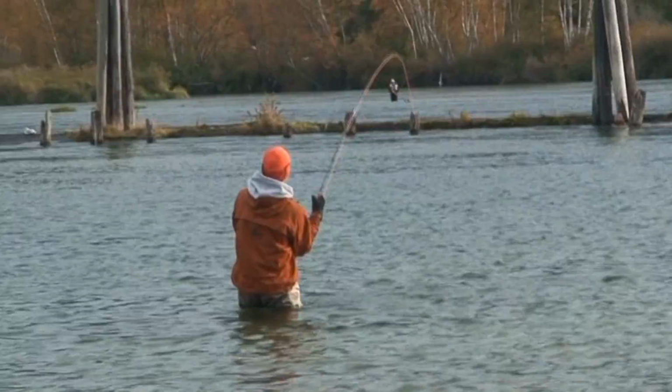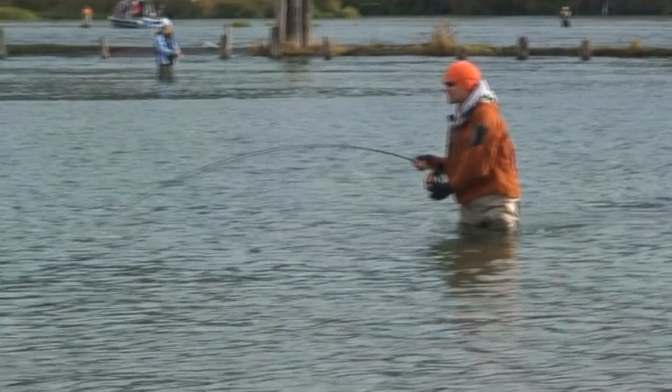Heavier rods, especially for the big chums, they're powerful fish. They jump lots and they pull really hard. We see a lot of broken rods out here. You need at least an 8-weight, preferably a 9-weight for a chum. You can get away with a 6-7 weight for cohos and pinks. But yeah, you need some heavier gear. Heavy sink tips, type 3s, 2.6s. Sometimes in the faster water, you need super fast sinking lines as well. It all depends on what water conditions you're fishing.